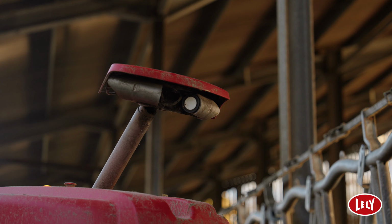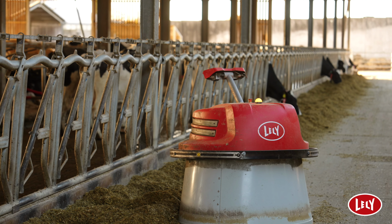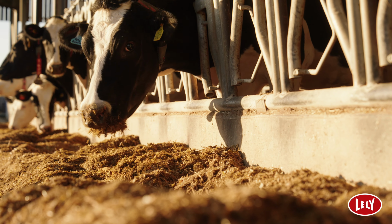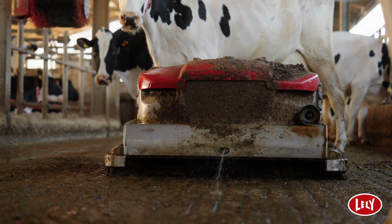We have 2 Junos on site. They service each shed and they go off every hour doing certain and specific routes. They will push the food up, and what we have seen is an increase in intake from the cows when the Junos are working and going along. For us, the Junos pushing up the feed is very important, as when a cow gets up, she only eats roughly 5 to 6 times a day. If she walks up to the feed barrier at that point and there's no food there for her to eat, she's therefore going to go away and be hungry.